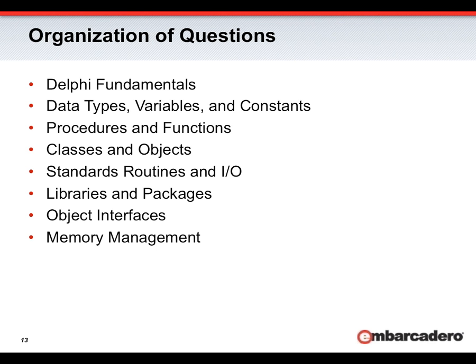The following section is related to memory management. We are going to ask you how to handle memory leaks, how to configure the memory manager in your application, and questions related to automatic and manual memory management. So it is really important to understand classes in the VCL that have a different behavior with memory management.